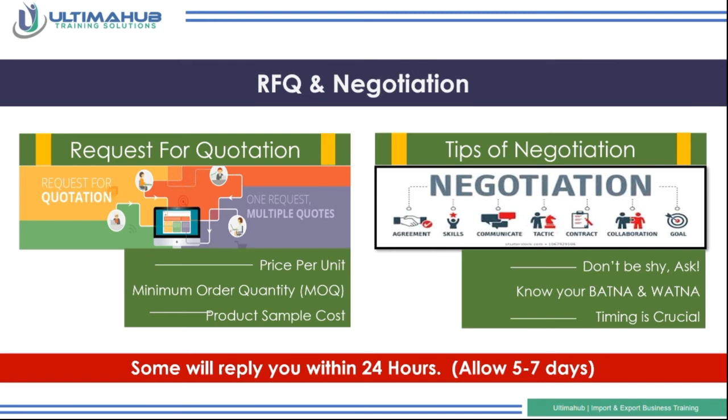And when it comes to negotiation, don't be shy. Always ask. You can ask for free samples. Many manufacturers will give you free samples if you ask and you pay for the delivery costs. That's completely common practice. But also when you're negotiating, you've got to know your BATNA and WATNA, your best alternative to a negotiated agreement and your worst alternative to a negotiated agreement.